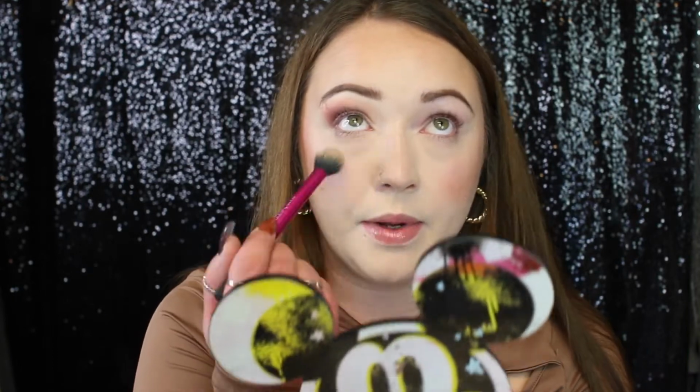So I did get quite a bit of fallout from the shimmer shade, so I'm just going to lightly dust that away. Let's go ahead and do the lower lash line really quick. I'm just going to go back in with the same 2 matte shades we used. I'm going to take Softy first, and I'm just going to take this on a smudging brush and run this right along the lash line.